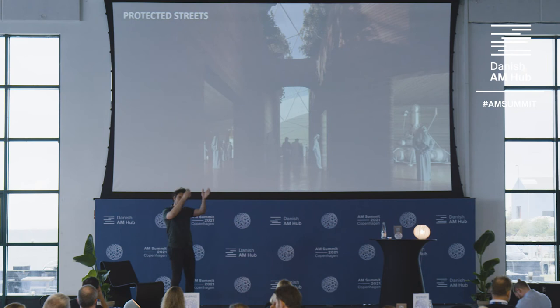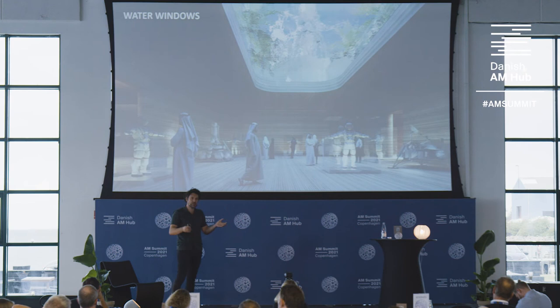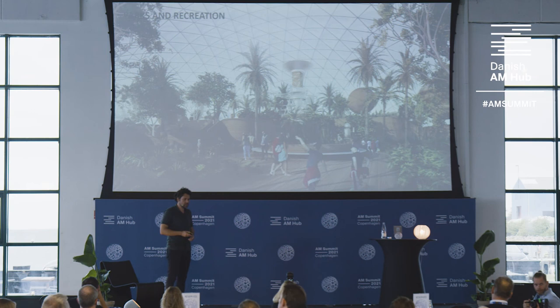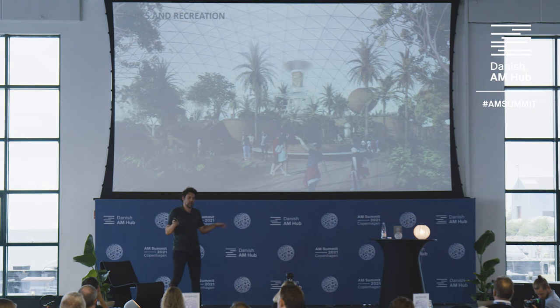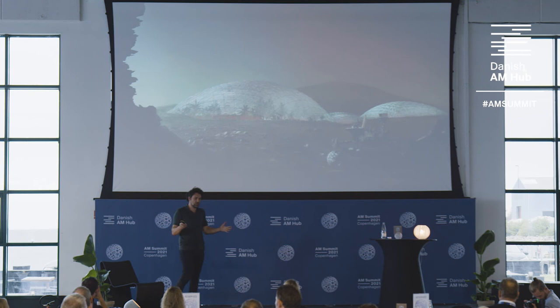But we also found out that water is a very good absorbent for radiation. The hydrogen molecules absorb it, and you only need 1 meter of water. So you could imagine having windows to the outside full of water and fish. Above, you would have a lush garden. Plants do not care about radiation, so here you would be able to wander around with oxygen for hours every day. So this is, of course, our vision for the Martian city.